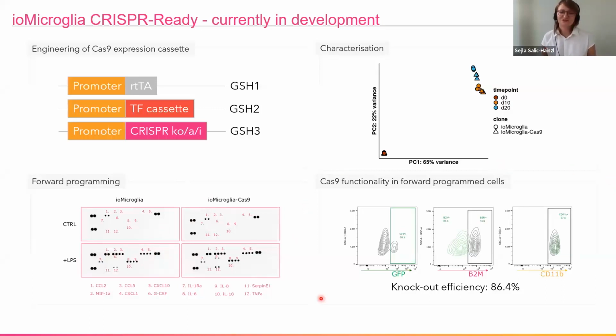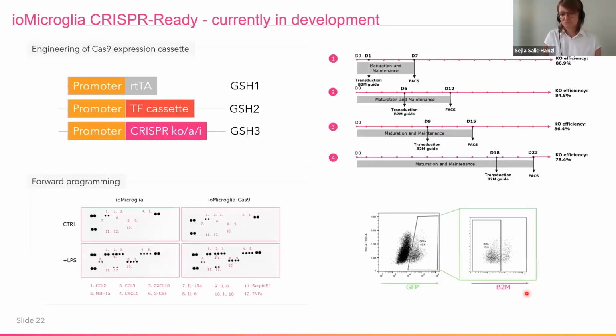We've also mastered the protocol on how to deliver guide RNAs into the cells. For now, the protocol on a synthetic guide delivery is still under development. But what we can see quite nicely is that we achieve high knockout efficiencies. And while with the glutamatergic neurons we have a quite narrow window until when we can deliver guide RNAs, this is not the case for microglia. So it seems that microglia, even in later stages, can still express Cas9, and Cas9 is functional in those cells. This is just a time course experiment to see how long Cas9 is functional.